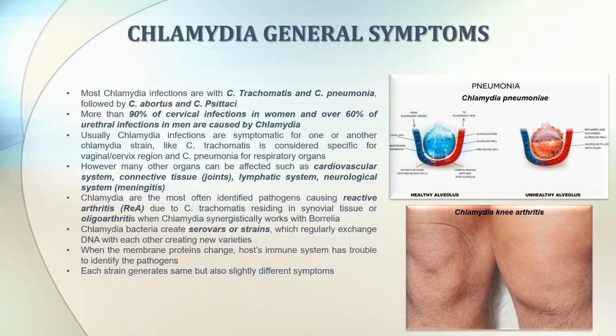So let's talk about the general symptoms you have to be on the lookout for with chlamydia. Most chlamydia infections are of the Chlamydia trachomatis or Chlamydia pneumonia type, as I've mentioned already, followed by Chlamydia abortus and Chlamydia psittaci. More than 90% of the cervical infections in women and over 60% of the urethral infections in men are caused by chlamydia.